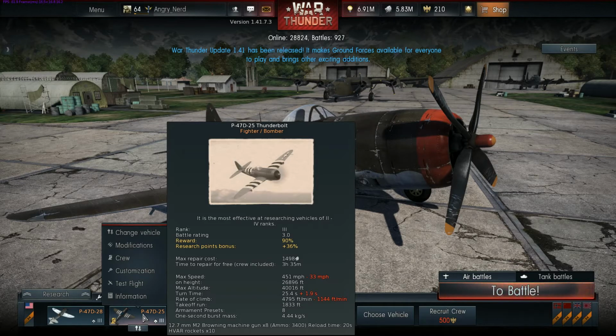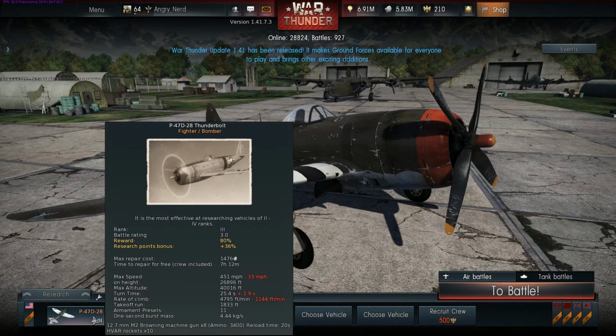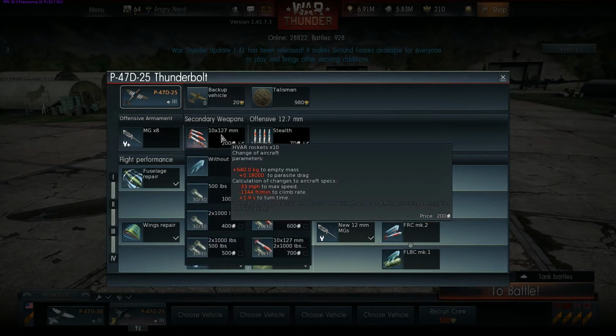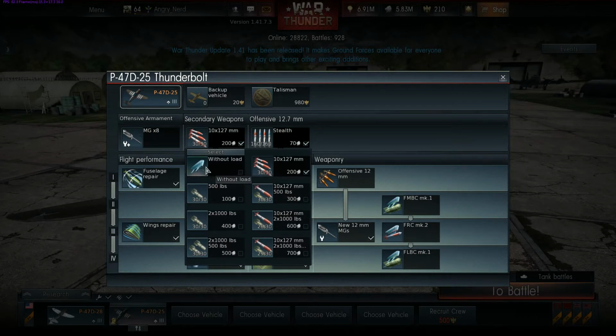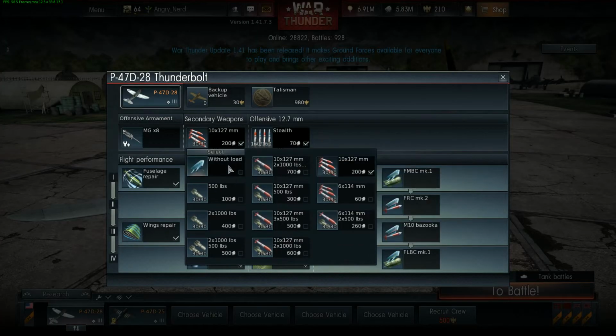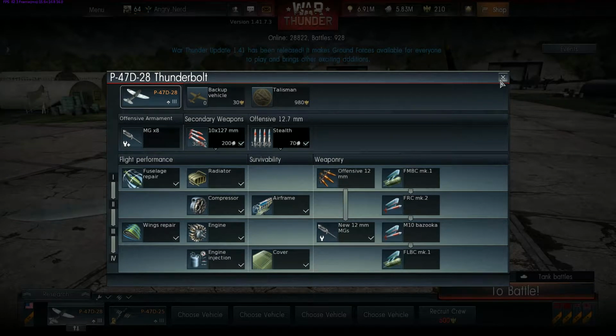Now the P-47D-28 is basically identical. The difference between the two is that the P-47D-25 comes with 8 armament presets, and the 28 comes with 11 armament presets. And here I'll show you what I'm talking about. Let's go to modifications. If we look here under secondary weapons, now this is the 47-25, counting carrying nothing as one preset, you have 8 armament possibilities, and with the 28 you have 11 armament possibilities. That's basically the only difference between the two aircraft.